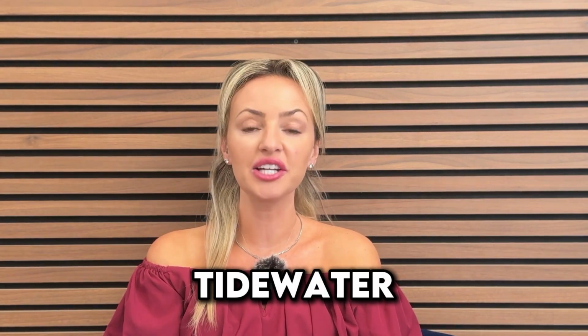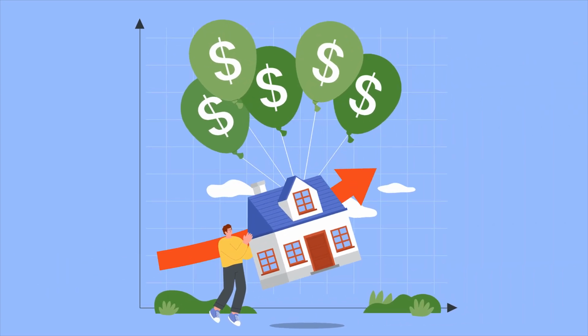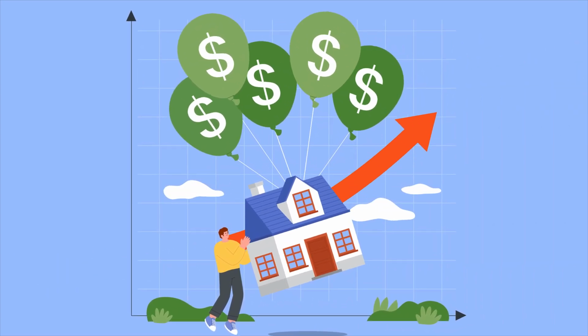Another thing unique to VA appraisals is something called tidewater. If the appraiser thinks that the home isn't worth the amount you're borrowing, they'll notify the lender and give your real estate agent 24 to 48 hours to provide more information to support the value of the home. It's like a second chance to prove the home is worth the price.